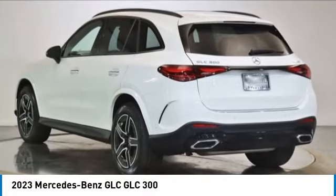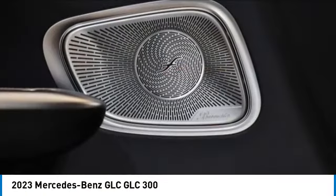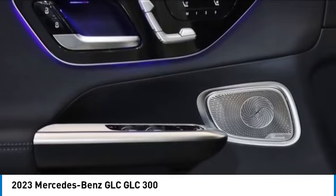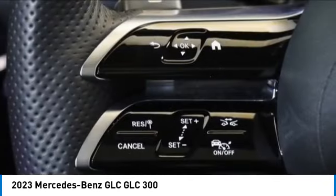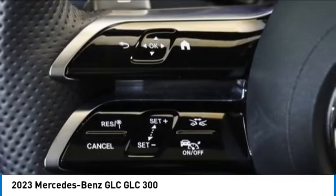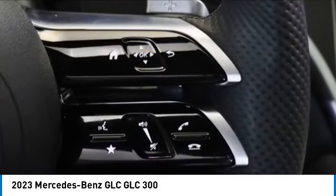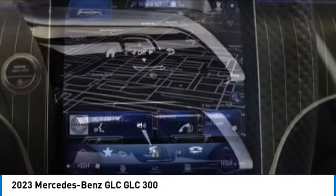We are pleased to show you the 2023 GLC. The Mercedes-Benz GLC sets the bar for the luxury SUV, a midsize SUV that's all lean muscle and has a roomy new cabin full of style and substance. This vehicle has less than 4,000 miles.